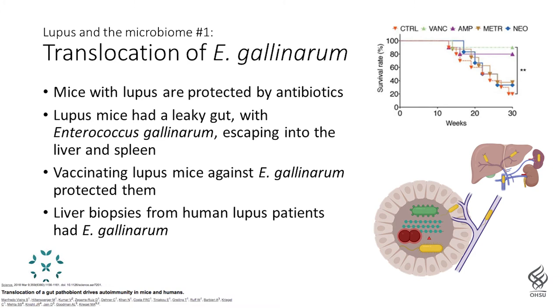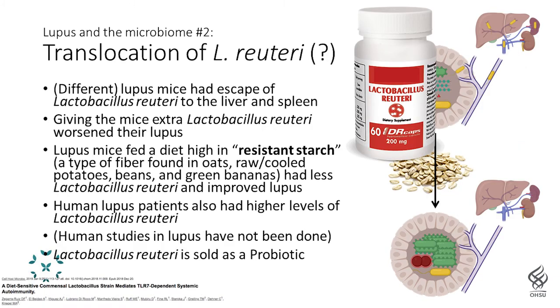And so the evidence in people, of course, these are not studies that you can easily do with human patients, but we were able to obtain some liver biopsy tissue from lupus patients who were undergoing liver biopsies for another reason, and we were able to see this bacteria was present. We had three samples from lupus patients, and it was present in all three patients. So, more to come. This is recent experimental evidence, but this could be one of the bacteria that is activating the immune system in lupus.